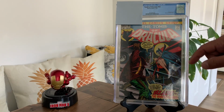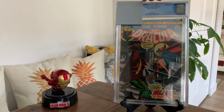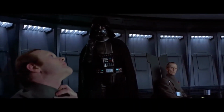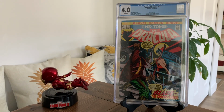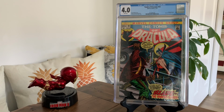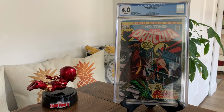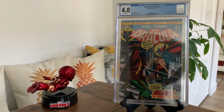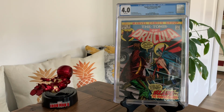For sure, this is in the lower grade, but I'm predicting 3.5. Hopefully CGC agrees with me. Let us see. Here we go. 4.0. I find your lack of faith disturbing. Enough of this. Another one that's wrong. Well, I'm happy when it goes upwards, but still, they decided they're not agreeing with me today. Okay, so 4.0 versus my 3.5. Still definitely a good grade, and we'll find out why CGC put this grade on this book. And we're going to cut to that right away. So let's go right into that now.